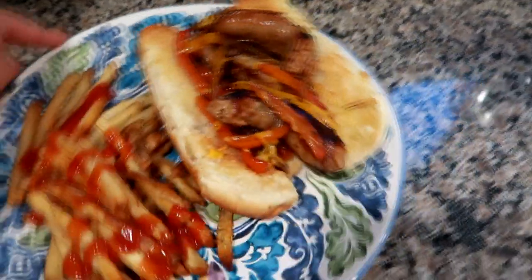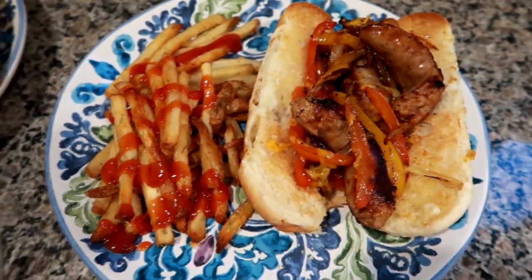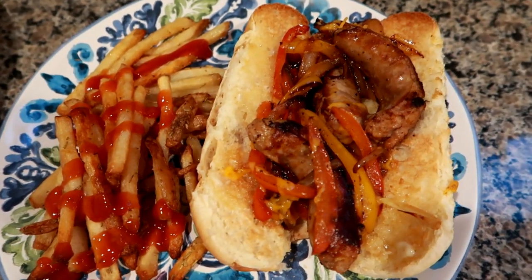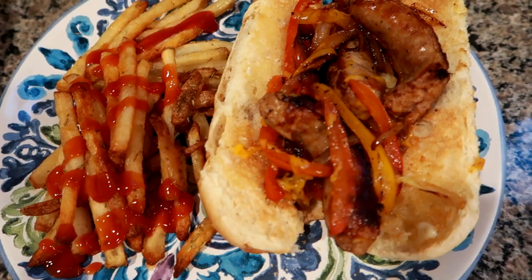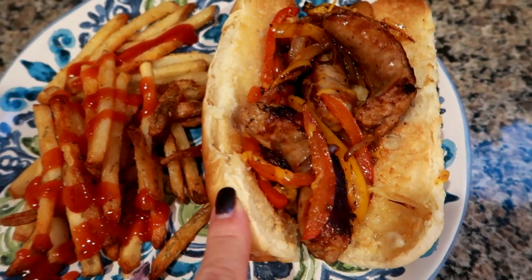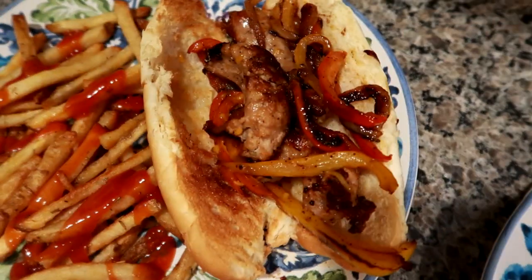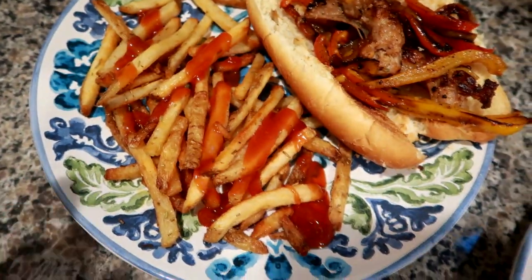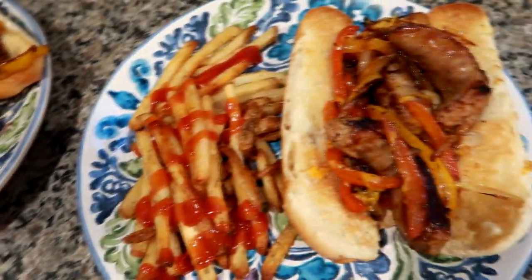Guys, so here's how it came out. I tried to show you as much of the process as I could. These Alexia rosemary fries are really good. And then I put 3 of the sausage halves on each toasted buttered roll with a bunch of peppers and onions with a little melted cheddar. And again, the fries are really good and crispy. I put some ketchup on them.